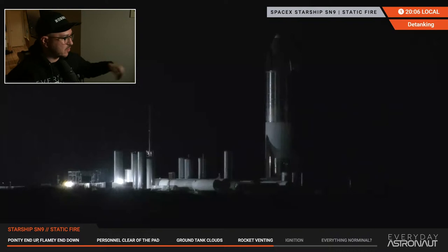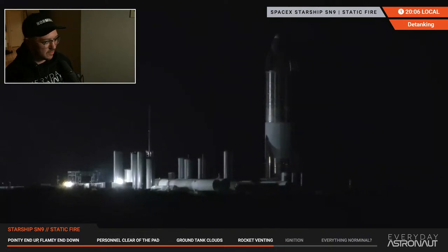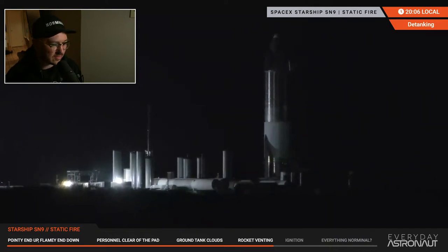It doesn't look like it was quite a full detank, so it might be scrubbed. It might, who knows, guys? Who knows? The road is supposed to open at 8. Oh man, we will see.